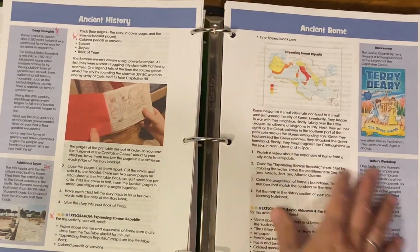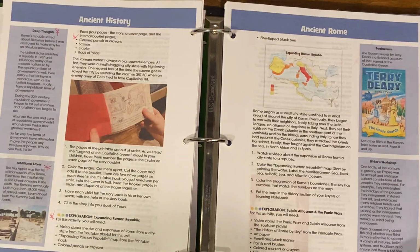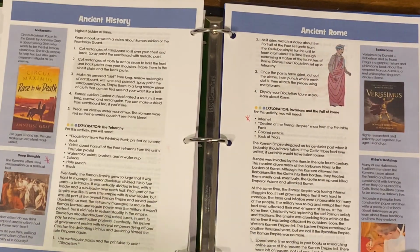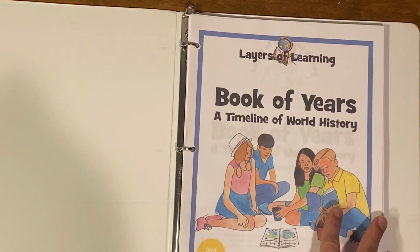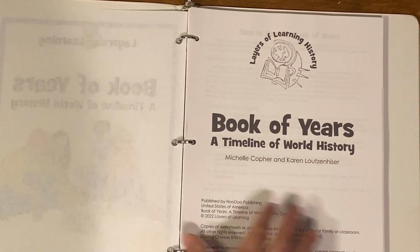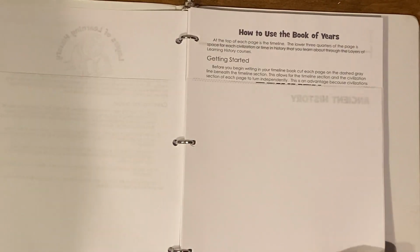We pulled a lot of our own resources in, added a lot of things, especially to history, like Bible, and that was really neat to see how the Bible, especially with ancient history, tied in to what we typically learn in history class. This is a quick flip through of the Book of Years.